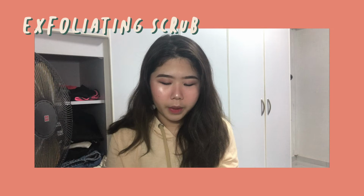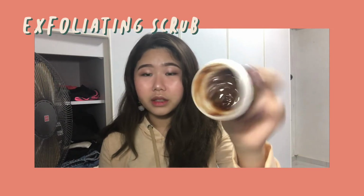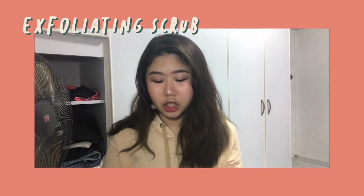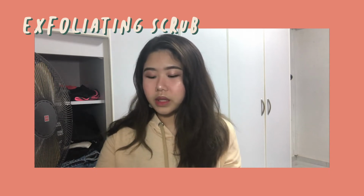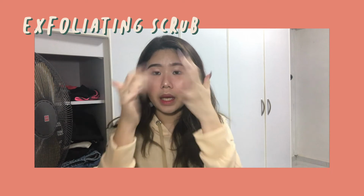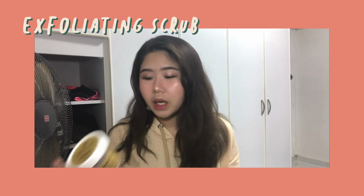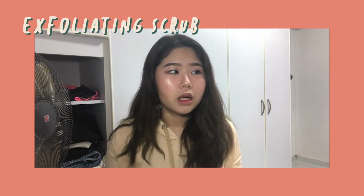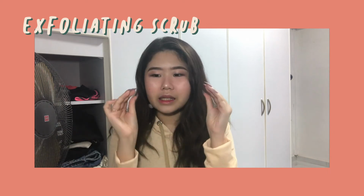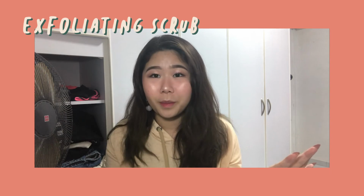Just gonna briefly open this up. So it looks like this inside. I know it looks kind of gross, but the reason why it looks like that is actually because the sugar inside is hardened right now. So what you do is you take a bit and then you add water and you rub it, and then you put it on your face and you rub it even more into your skin, and it will start to melt into more of a liquidy consistency instead of hardened sugar. The satisfaction of feeling those sugar melt into your skin is one of the best feelings ever.